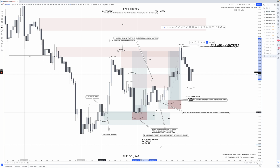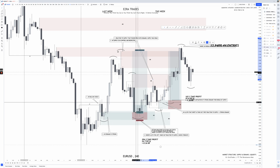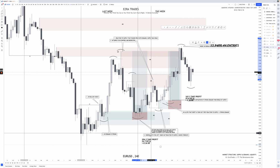And for me, I'm going to refine down to this POI. To me, this one seems a little bit more high quality, as this one is deeper in, came in for that deep mitigation. I set a limit on this one, 24 pip stop loss. Price comes in, and setting a risk entry on the 4-hour bullish CHoCH. If this 4-hour demand holds, we should target 4-hour supply as it would be weak, right? We already know that. This one sweeps to the left, takes out the reaction to supply, shows strength.